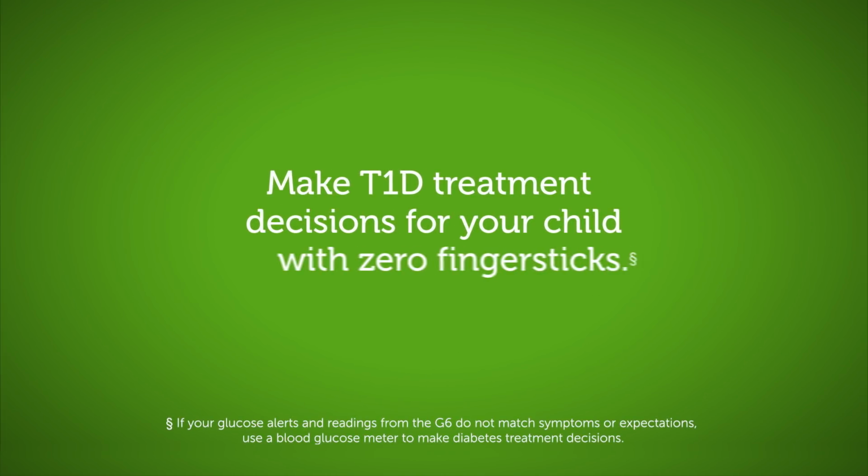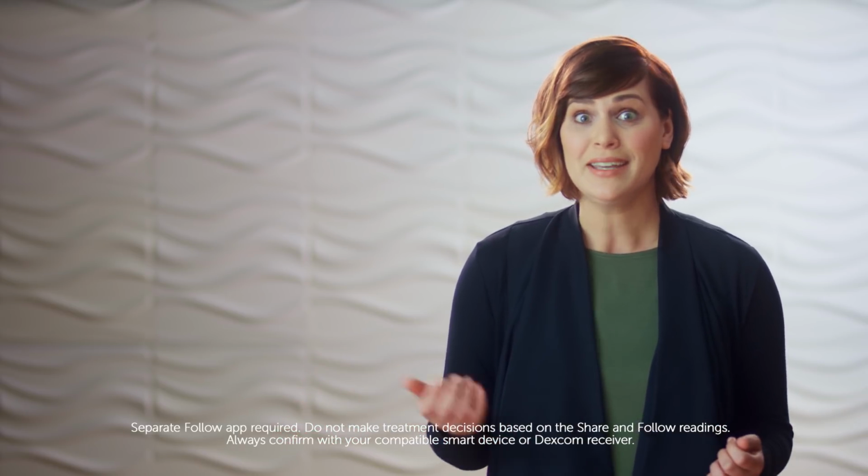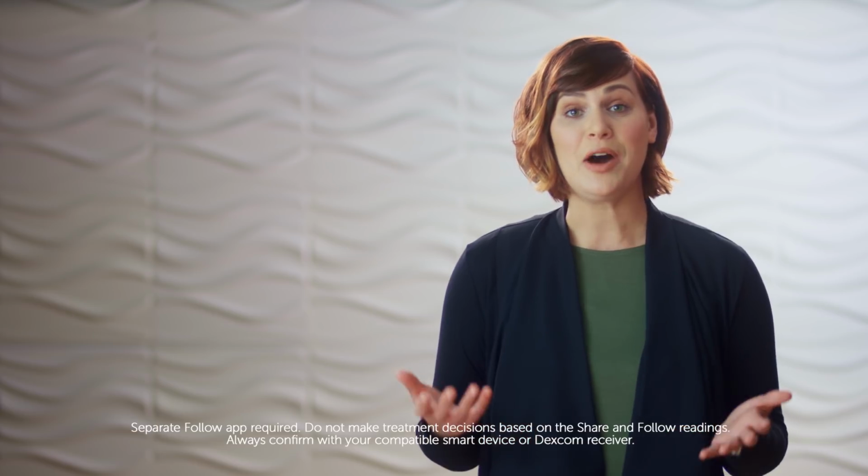And the Dexcom G6 is the only CGM to let you make treatment decisions for your child with 0 finger sticks. The Dexcom G6 app allows up to 5 people to follow a user. So if you're a parent, you can see your child's glucose numbers in real time, even when they're at school, and you can help make better diabetes treatment decisions.